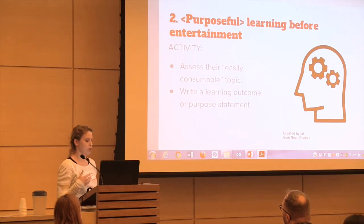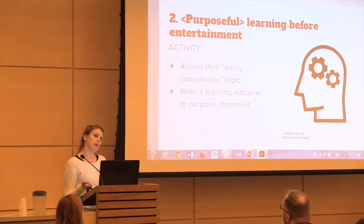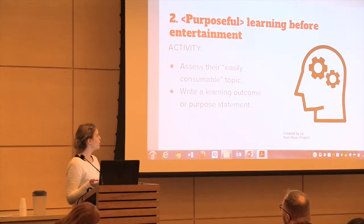From there, we would get them to write a learning outcome, which some people were not as familiar with, so basically we renamed it as a purpose statement to help them to focus.